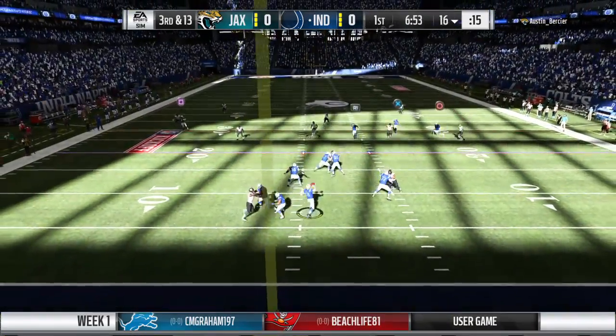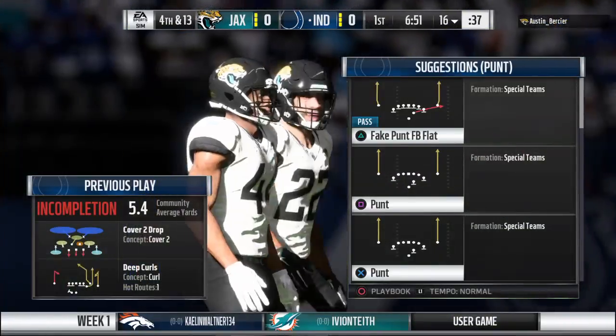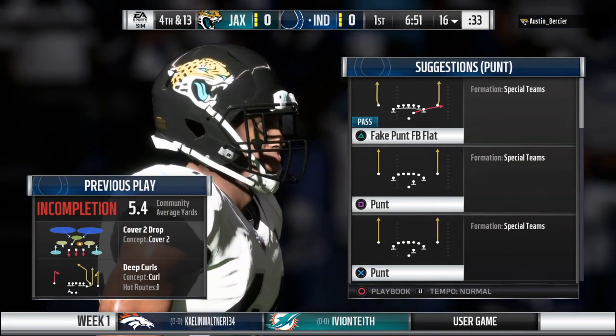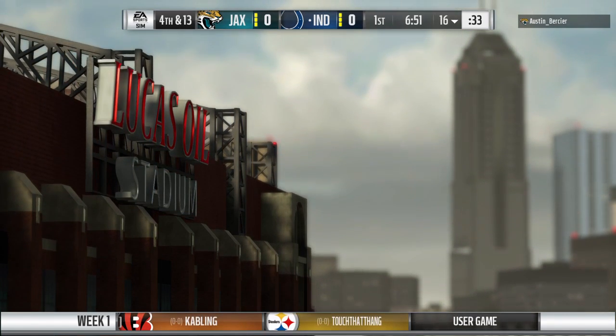From the gun, here's Luck. And this is going to be incomplete. The linebacker, Miles Jack, able to knock that one away. Not only was the call spot on, how about the execution of that defense right there? The zone was absolutely locked up tight. He was trying to force it in there on 3rd down.